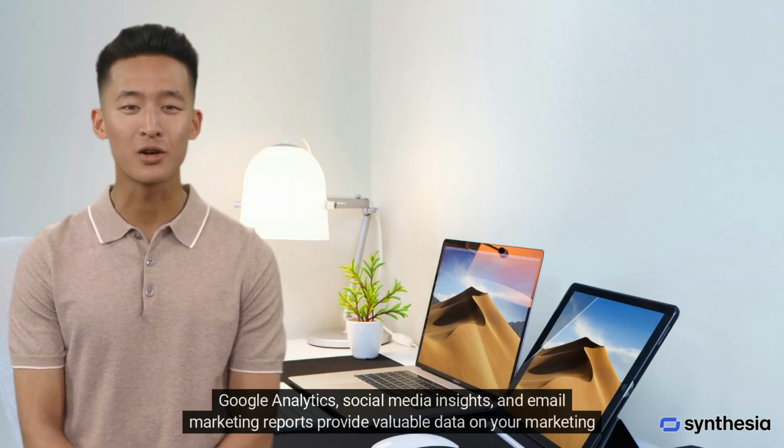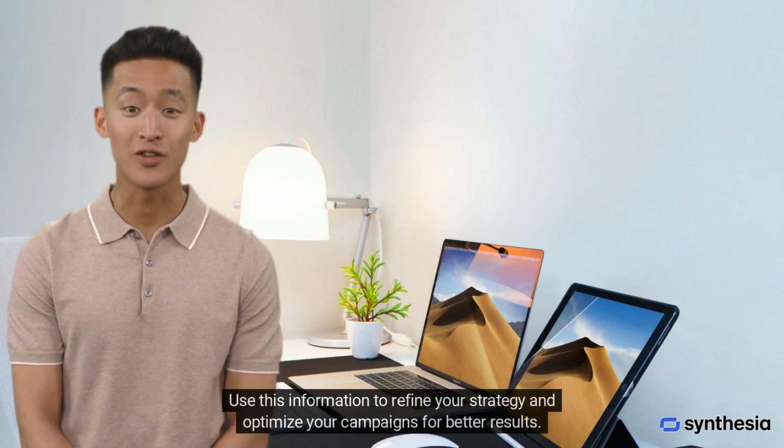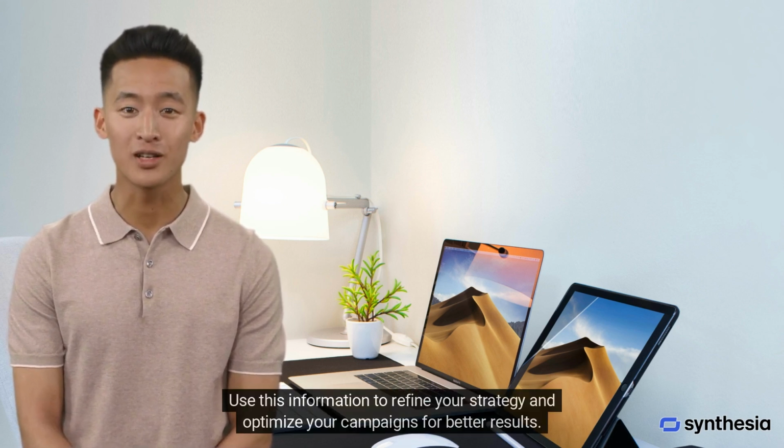Google Analytics, social media insights, and email marketing reports provide valuable data on your marketing performance. Use this information to refine your strategy and optimize your campaigns for better results.